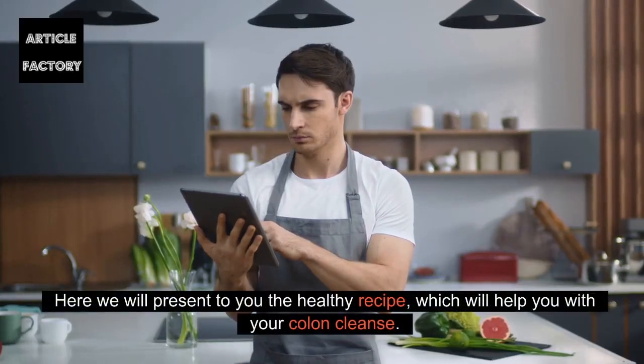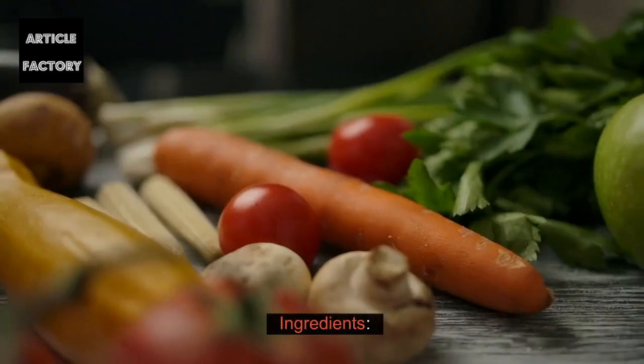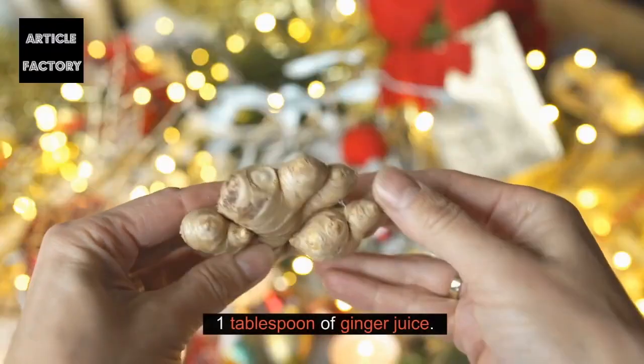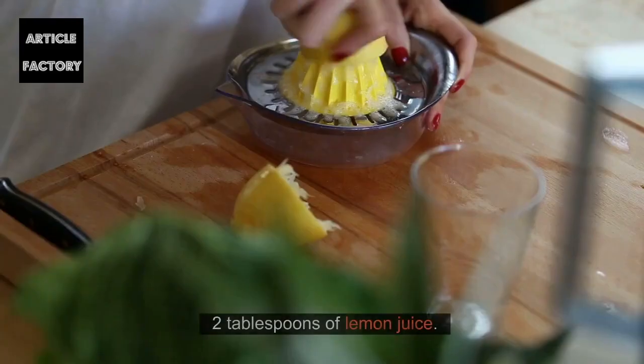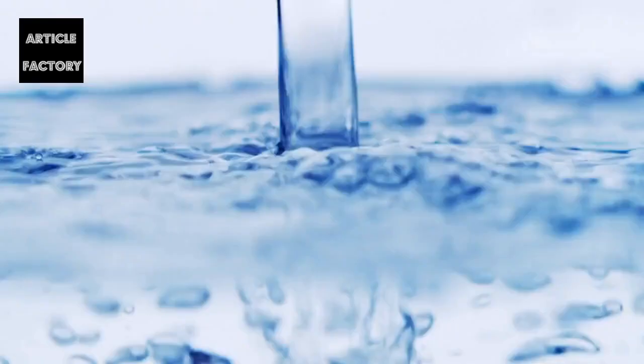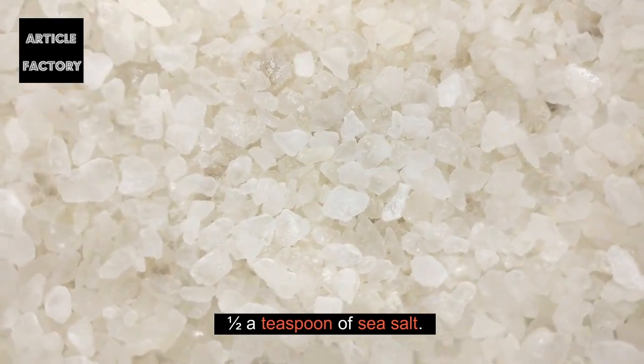Here we will present to you the healthy recipe, which will help you with your colon cleanse. Here is how to prepare it. Ingredients: 1 tablespoon of ginger juice, 1 cup of apple juice, 2 tablespoons of lemon juice, half a cup of pure water, half a teaspoon of sea salt.